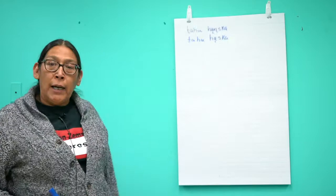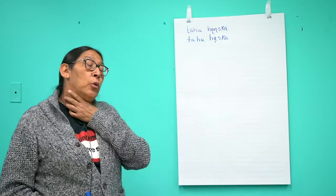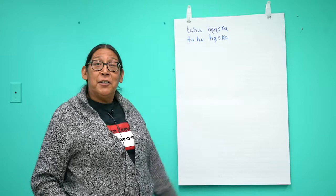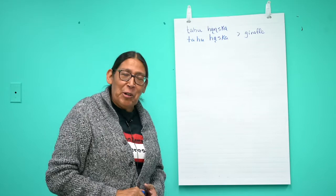Tahu Huska. We don't have any of those around here, but I bet you couldn't tell me what that is. Our Nakoda language is a descriptive language. Remember, we went through body parts. Your neck is a tahu. And we went through some of the shapes. Huska is to be long. So this translates to long neck, which in turn translates to a giraffe. I know we don't have giraffes around here. I just wanted to use that as an example of how our Nakoda language is a descriptive language.